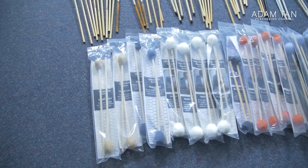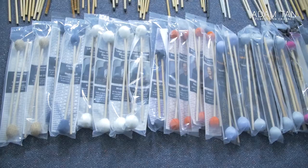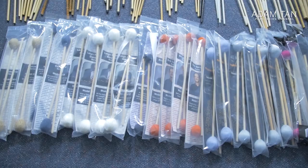We're at the final row now of the collection. That's all the mallets we've gone through already. And this is all of the dead stock pile. As you can see, all the mallets are still in their packaging because some of them are spares that the company sent me. Some of them send me just way too many pairs.